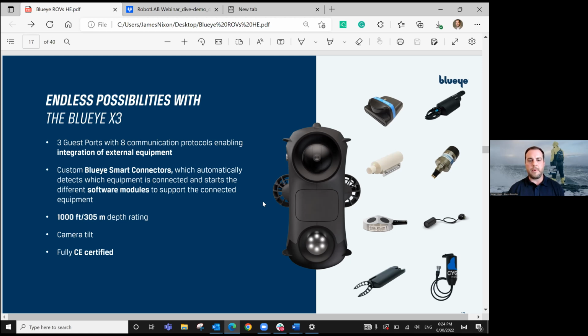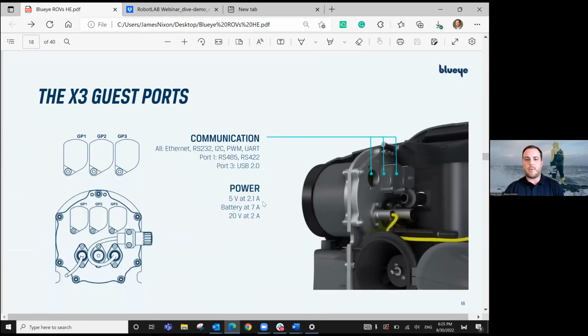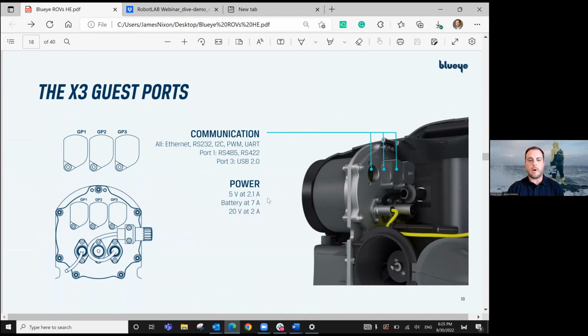So for those of you who have searched products, a CE certification is something that carries a lot of weight. We have thoroughly tested these products and we stand behind them. As we talked about, the guest ports open up a lot of possibilities. So, if it's under 20 volts and reasonably sized, we can probably power it and move it through the water.